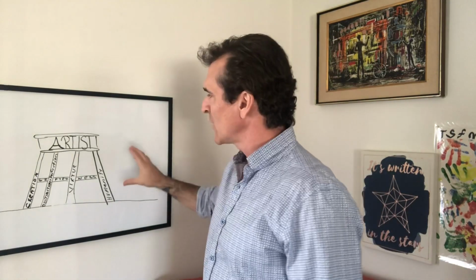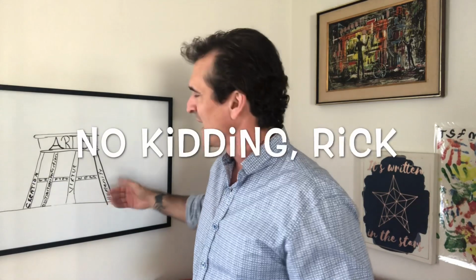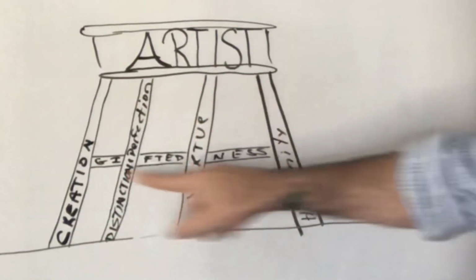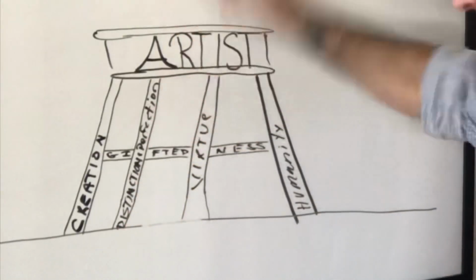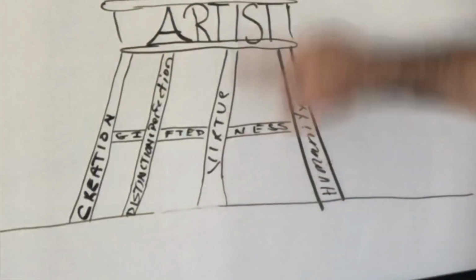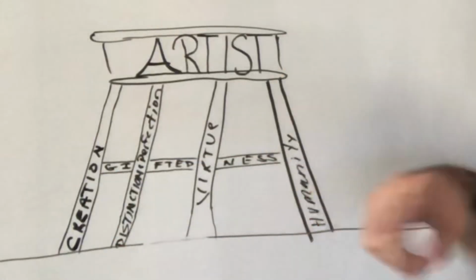And as you can see, I have put up upon the handy-dandy whiteboard, I wrote the stool with the breakdown of the different things we've gone over in the past videos. And as you can see, I am not a visual artist. And we put here the legs of the stool, the framework, and the pedestal or the seat. And they were described and defined as the leg of creation, something uniquely put together, marked by distinction and perfection, suited for the virtue of humanity. The framework was giftedness. The pedestal, which is the artist themselves.